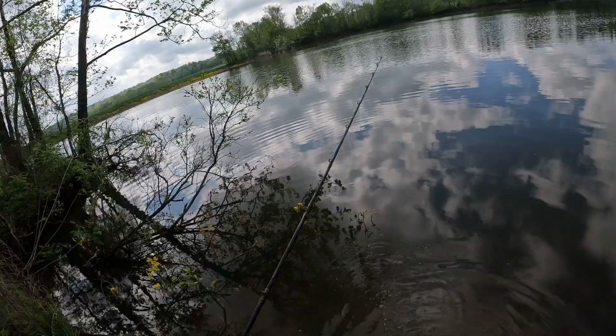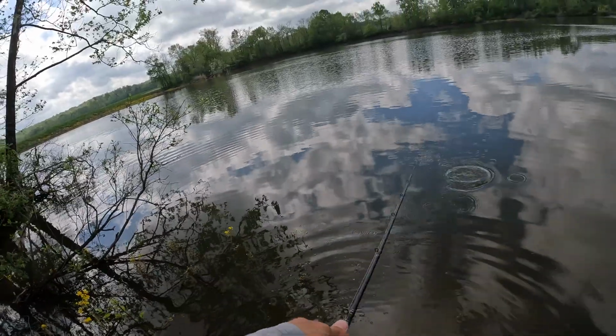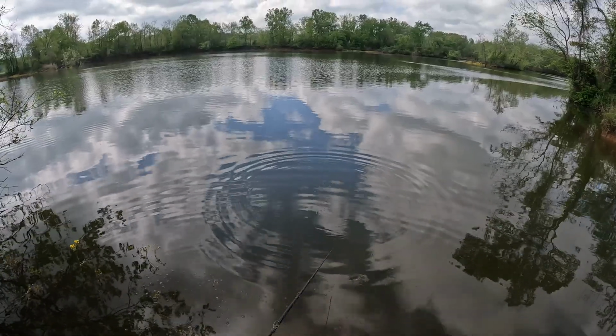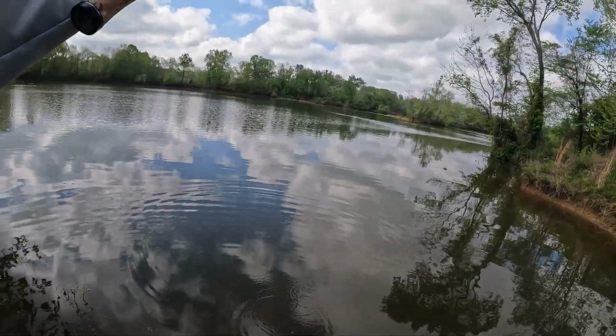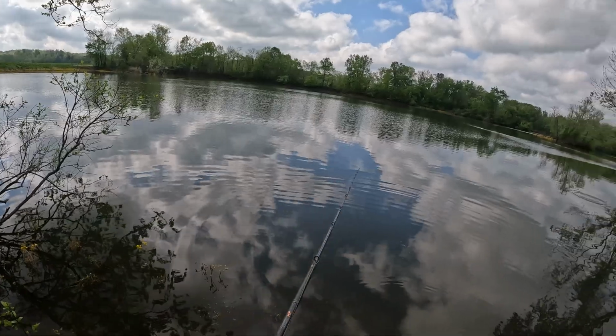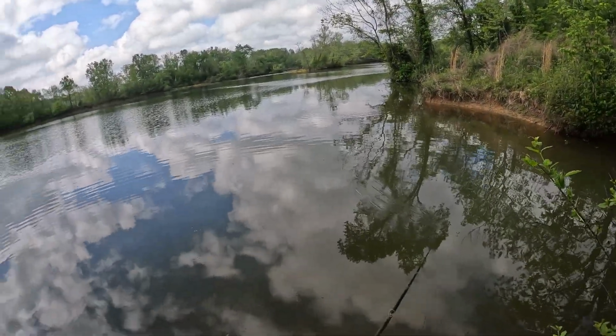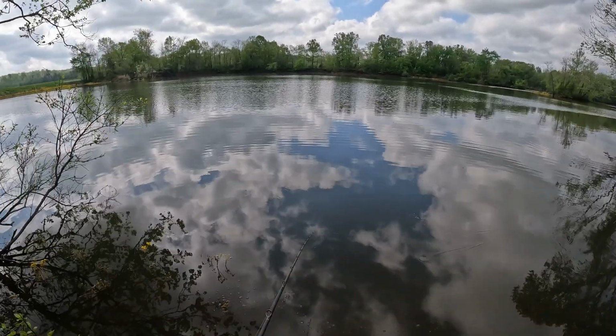I gotta say, I'm a big fan of both of these colors. I think I'm a little more partial to the pink. That's pretty cool. I think it lights up in the water. It might be one of my new favorites, to be honest. I'm really glad I ended up buying it.